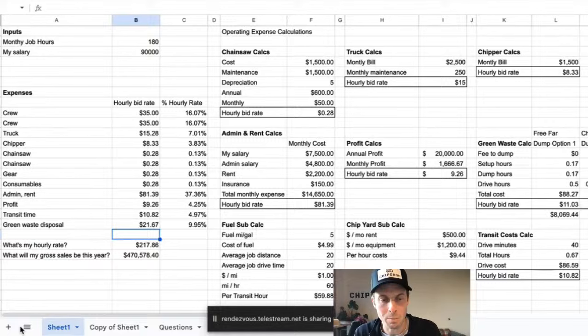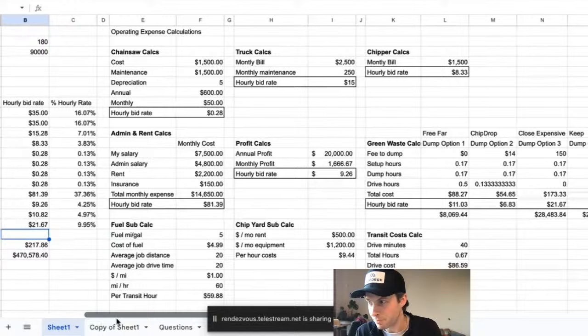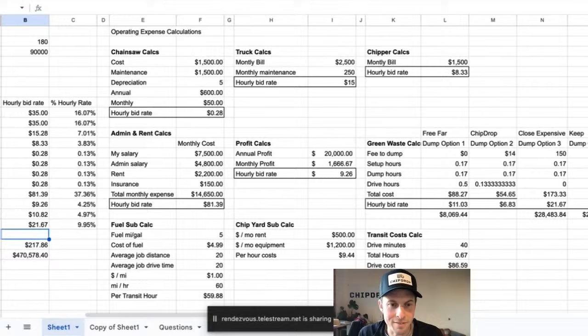And then this fourth model, so I'm going to scroll back over here. This fourth model, I tried to do a keep your wood chips model. This is kind of just a fun exercise. So the fee to dump to keep your own wood chips and logs is $0. Setup and dump time is the same because you still have to detach the chipper and tip the truck. Drive hours is zero because you're driving back to the shop anyways. What's the total cost?